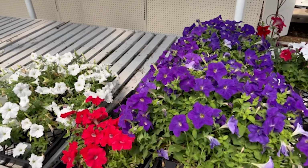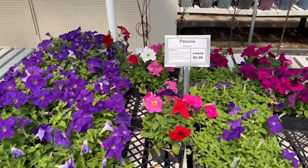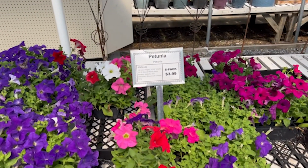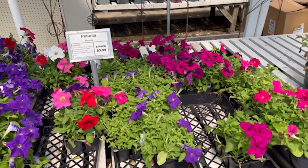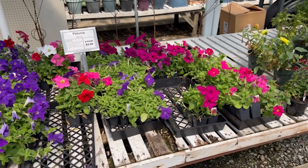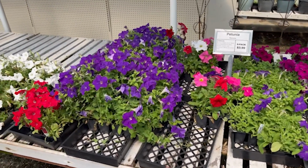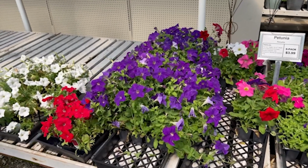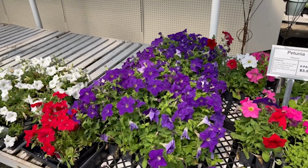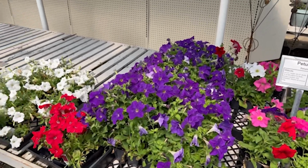So here are some of the 6-packs that are on sale. They're normally $3.99. So right now, being half off, that would be $2 each about. So for a 6-pack, that's pretty doggone good. And I can line some beds, or I can do a few pots to hang up and around to replace maybe petunias that are sad looking. So there's some gorgeous things there.